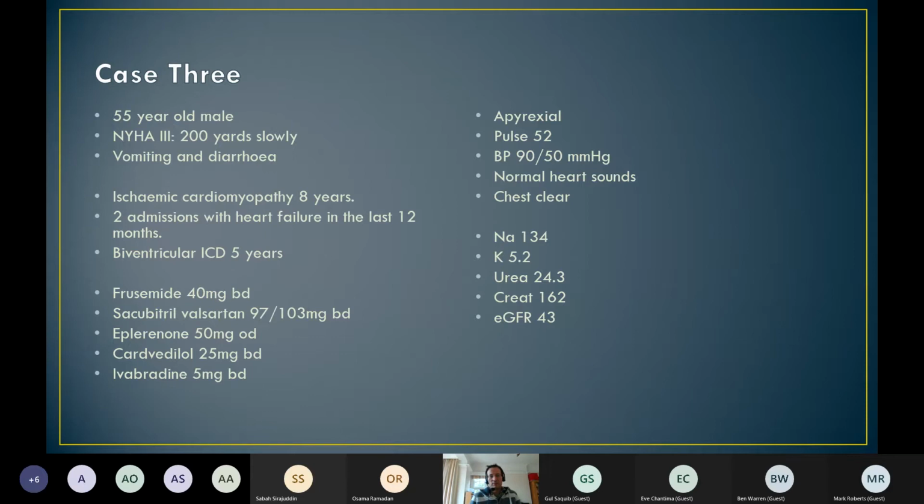He's on a regular modest dose of furosemide 40 twice a day. He's on top dose of this sacubitril valsartan drug, 97/103 milligrams twice a day. He's also on eplerenone 50, carvedilol 25 milligrams twice daily, and ivabradine 5 milligrams twice daily.